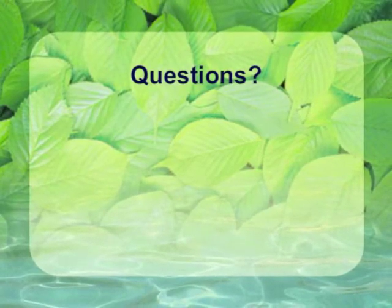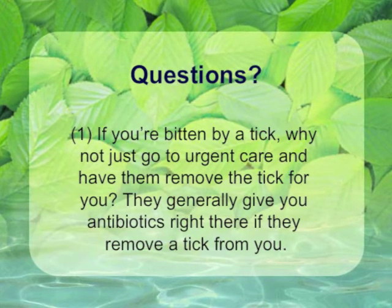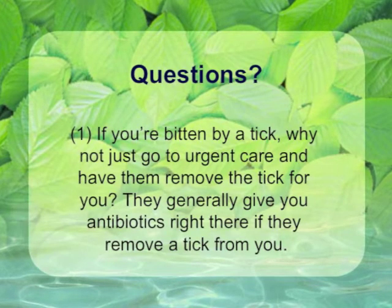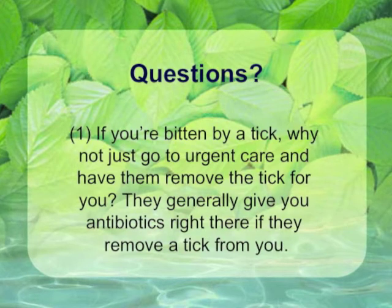Yeah, so if you get bit, why don't you just go to the emergency care place in Fayetteville and have them take it off and get a dose of antibiotics and don't even worry about it. I got bit twice, and I just hop in the car and I go. Why wouldn't that be an option?